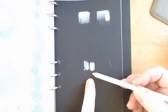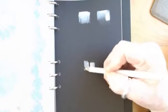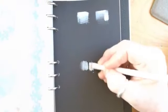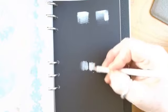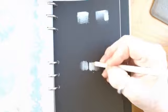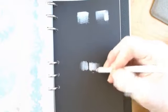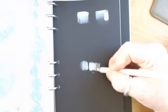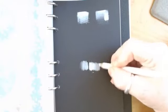Sorry, the light's making it really tricky. That one there is Prisma, and that one's Faber-Castell. Faber-Castell is smoother. Prisma, obviously waxier. I'm using Faber-Castell on top. Nice.